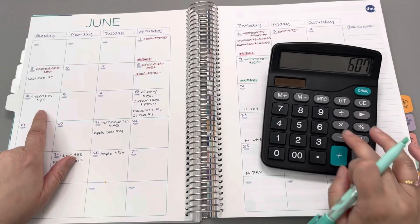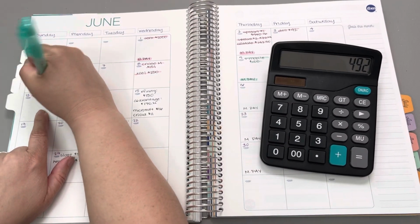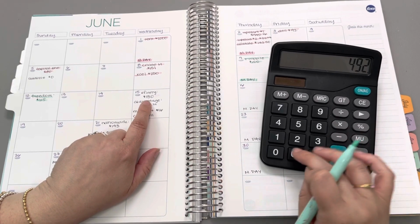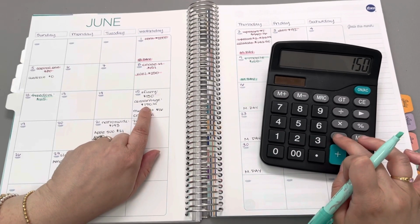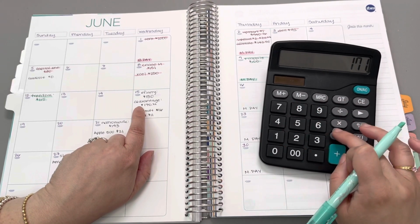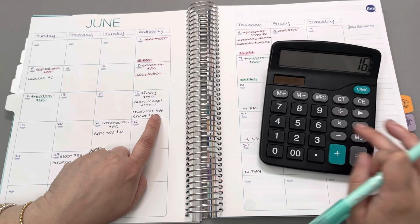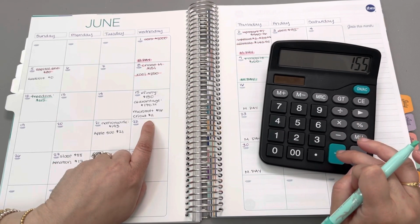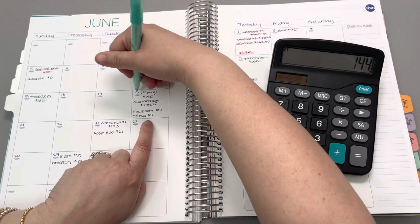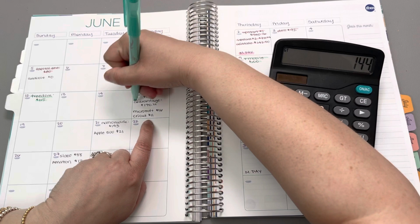We've got to pay our Freedom, which is $115. We have to pay Xfinity, which is $150. Our student loan, Microsoft, and Cricket. So that leaves $144. And that's that full week.